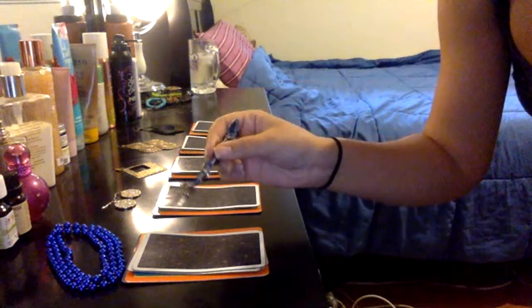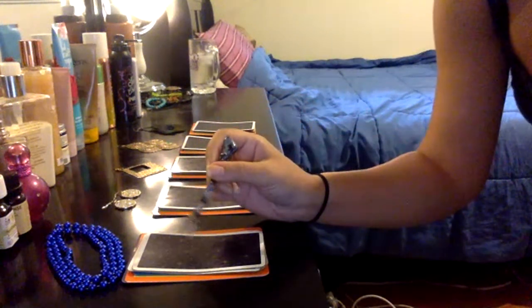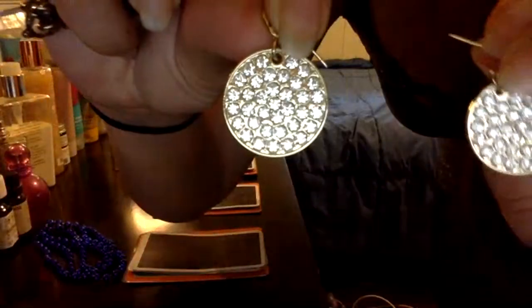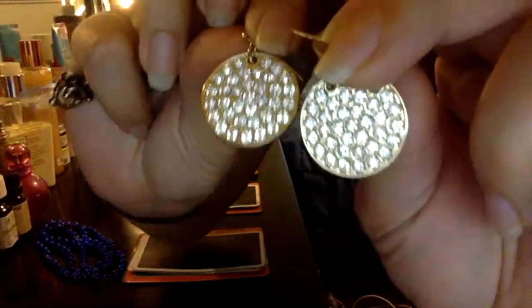Basically, pile number 1 is the blue Mardi Gras beads. So if you want pile number 1, what's coming to you in July of 2019, we have these blue Mardi Gras beads. Pile number 2, what's coming to you in July 2019, we have these gold circular rhinestone earrings.